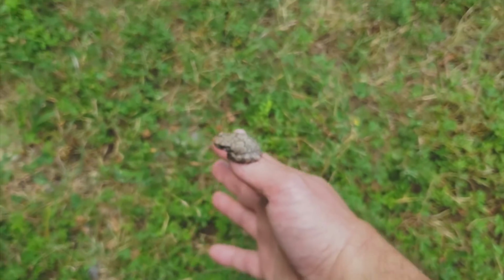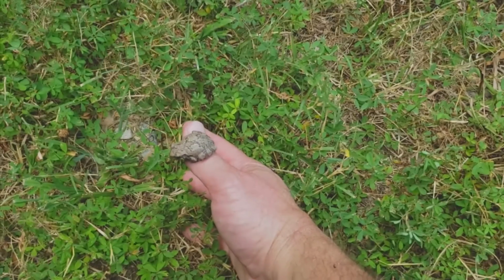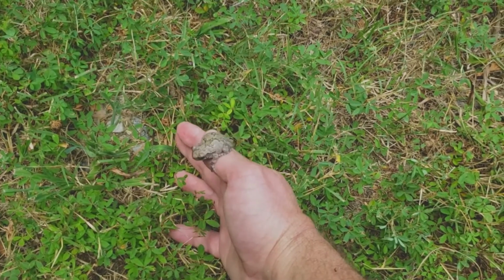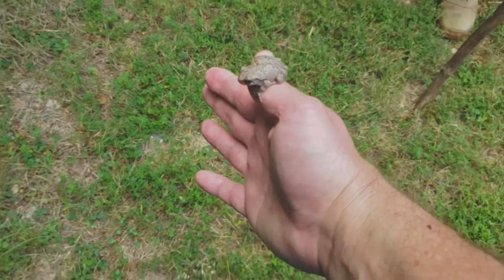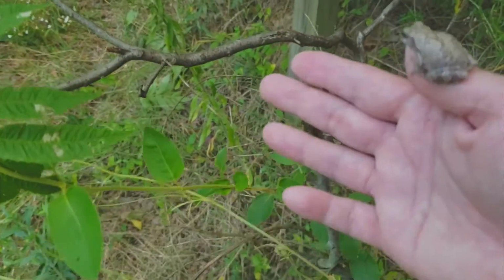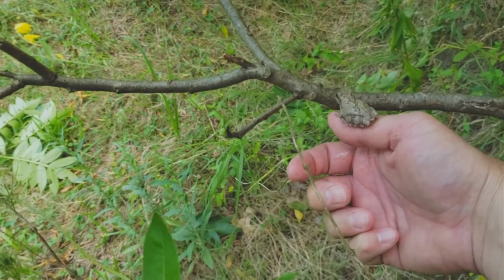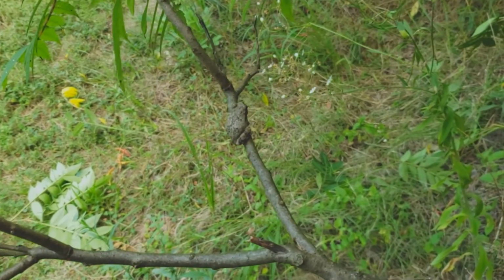Looking around, thinking about what needs to happen. Okay, thinking about jumping. Sprawling. Give him a nudge. How about over to here? How about that? Oh yeah. Oh, sprawling. There it is.